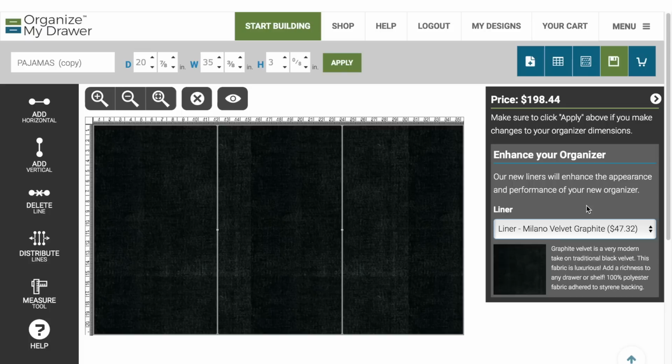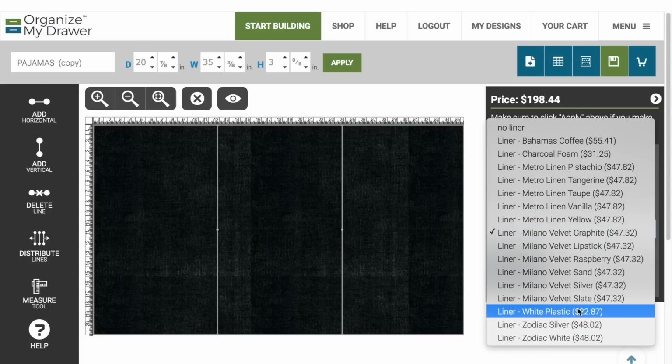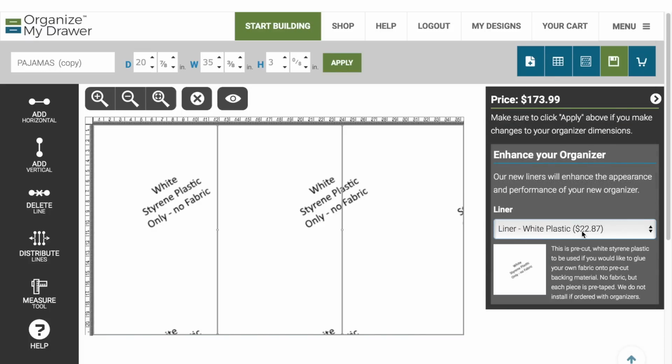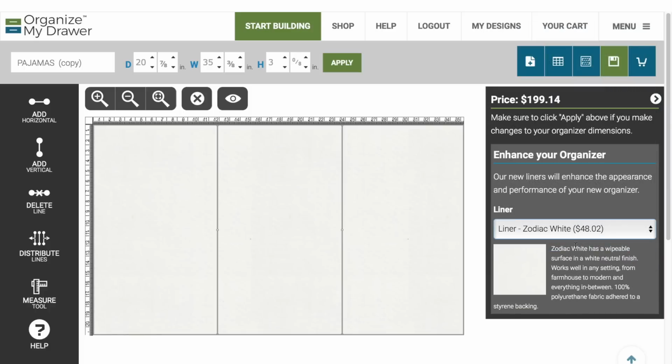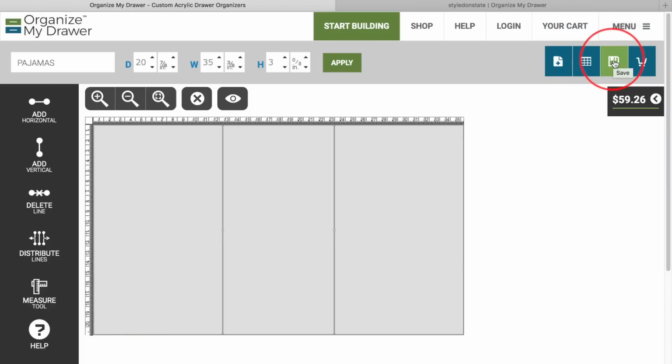Also, something I didn't show in the video, but if you look up where the magnifying glasses are, there's a little eyeball looking icon. If you click that, it'll actually show you your organizer in 3D view, which is really cool, you guys. You can really get an idea of what it's actually going to look like when you get it. And that's it, you guys.